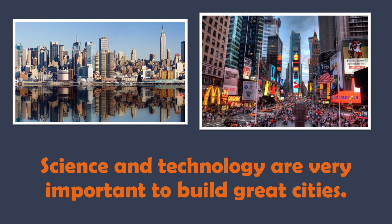It's beautiful, right? There's a lot of buildings and lights, and you can see McDonald's over here, and there's a lot of people, shopping centers and cinemas because of science and technology. So, science and technology are very important to build great cities. Got it? Great! So if you are good in science and technology, you can build great cities in Malaysia too.